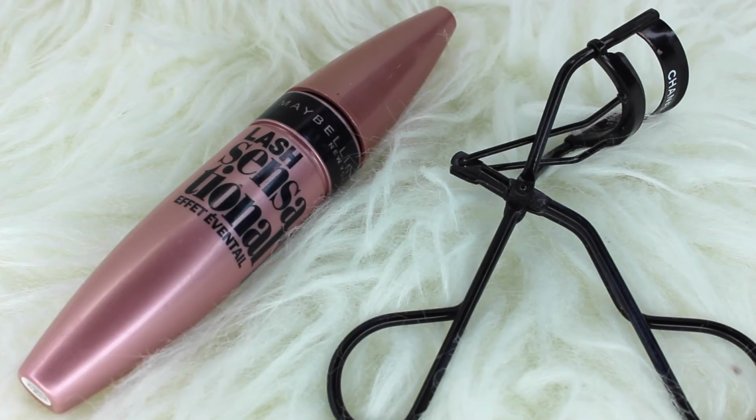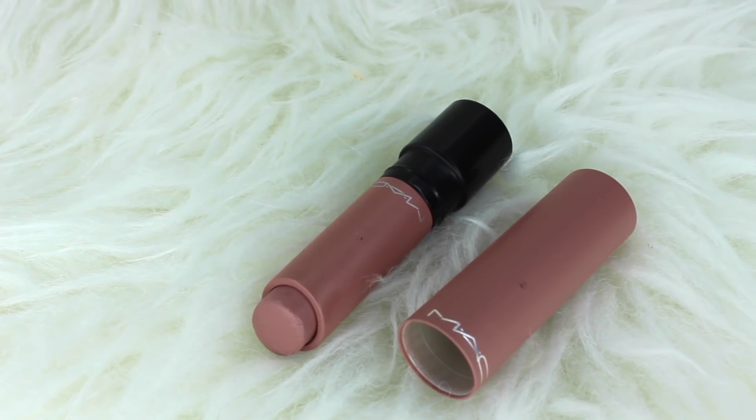I didn't actually film this part because, let's face it, it's boring and we all know how to apply mascara, but I did curl my lashes and apply the Maybelline Lash Sensational Mascara. And for my lips, I decided to try this new MAC Lip Tensity lipstick. This is in the shade Driftwood. It's a very beautiful and unique color. I had some issues with it though, just because my lips are so dry, but if you wait a moment, I talk a little bit more about my thoughts on this formula in a second.